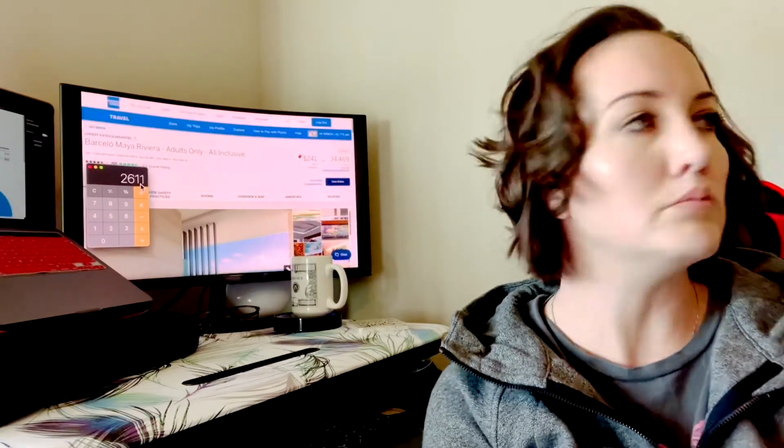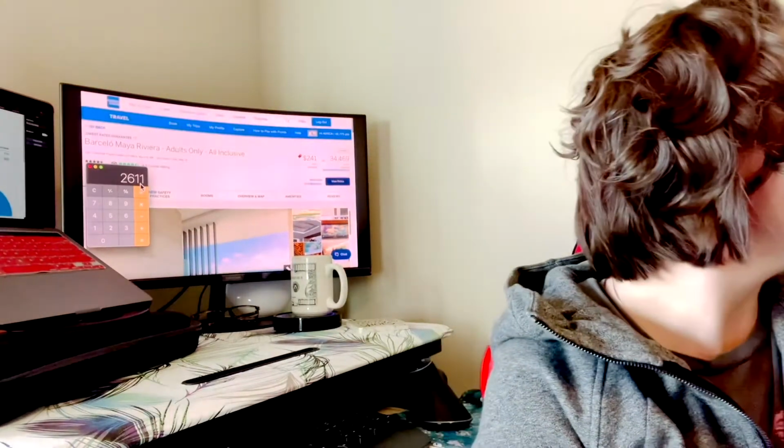Today we're going to talk about research and customs in Cancun, and then I want to show you what the room looked like that we stayed at the Barcelo Resort down in Riviera Maya. And lastly, I'm going to leave you with, gotta look at the schedule.